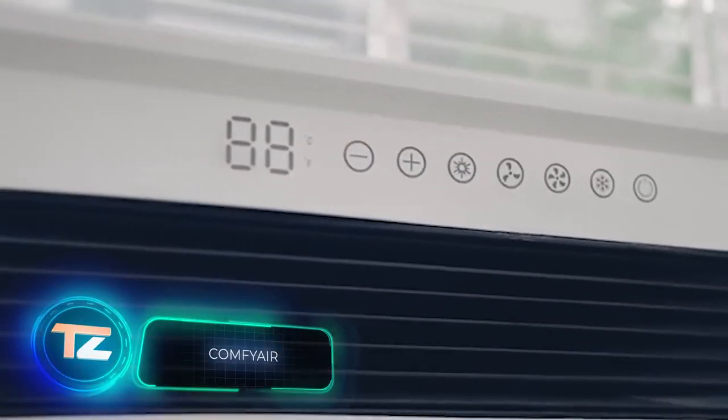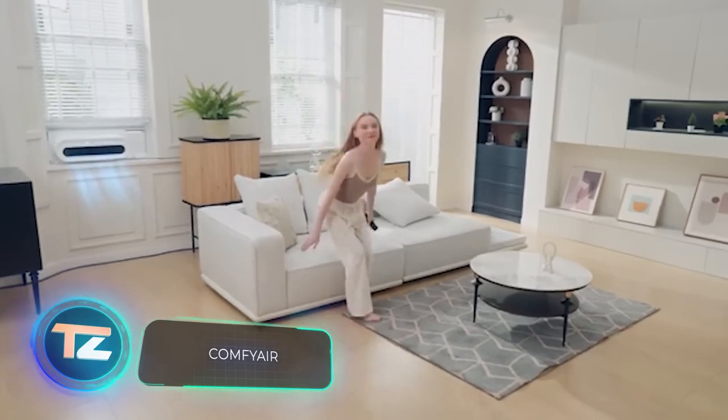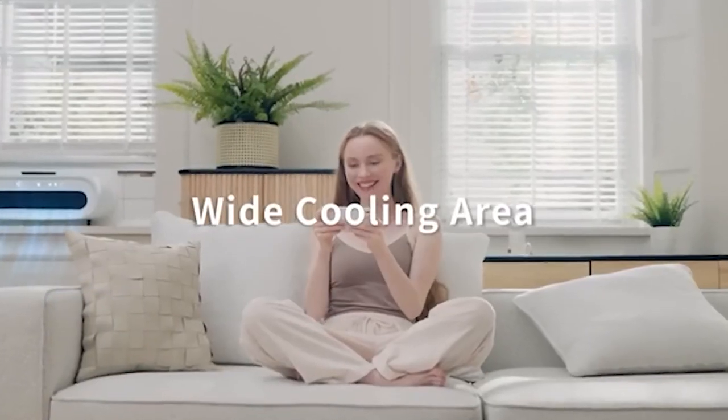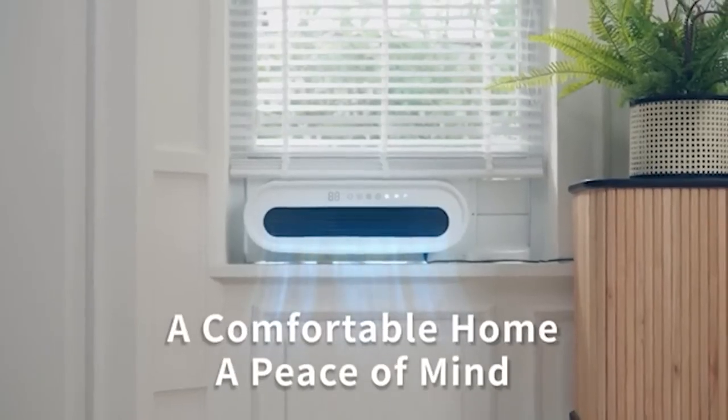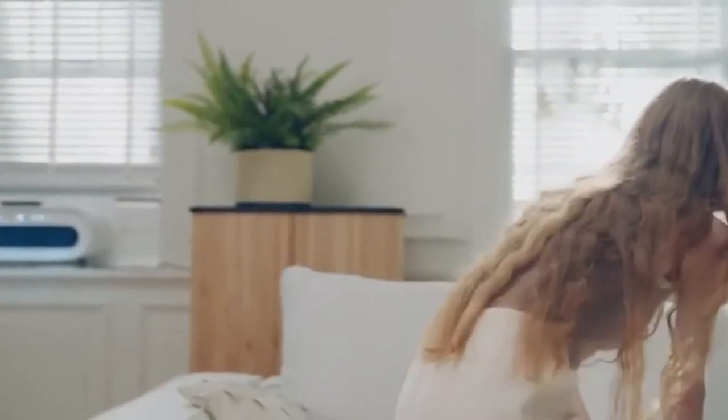Air conditioner designers are introducing new options for their customers. This compact device offers hassle-free installation in just a few minutes, whether horizontally or vertically, without any noise, dust, or dirt.